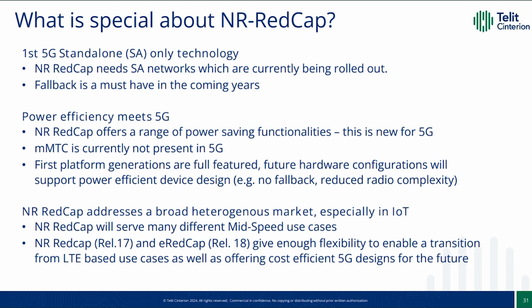Then the market is very broad, as outlined. It's really the center of the IoT applications, and there will be many use cases.